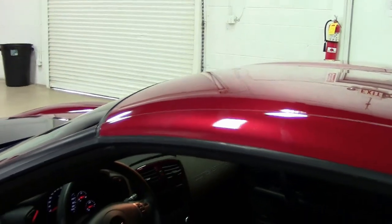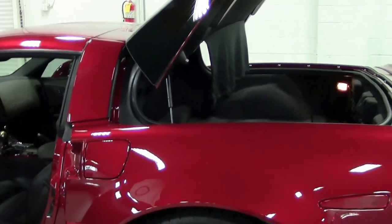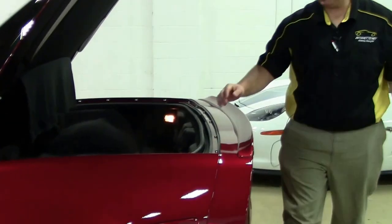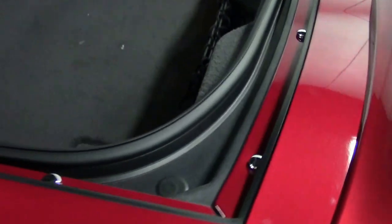Of course, the 427 mats. And the Z51 spoiler for this generation. We went so far as all of the snaps along the side have been switched out to beautiful chrome. A truly babied Corvette for sure.